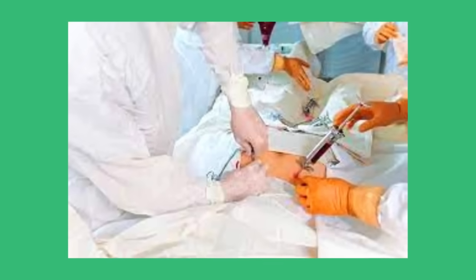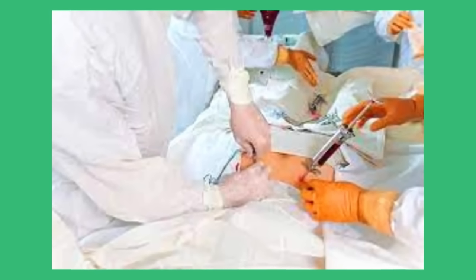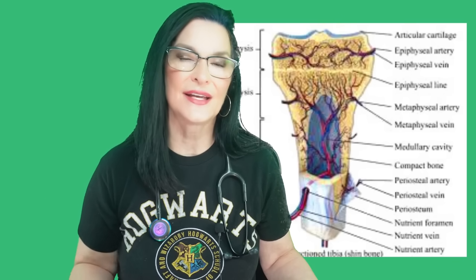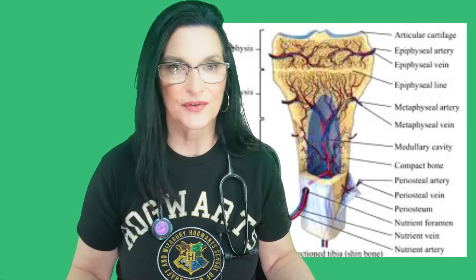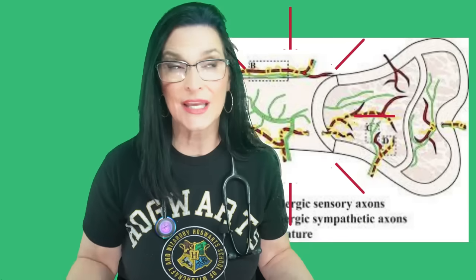The reason this is so painful, even though the area is numbed with local anesthetic, and some will have even regional blocks, is that you can't numb the inside of a bone. You can't numb a bone. And this area is highly concentrated with nerves. So if you think about it, when you break a bone, the pain comes from the disruption and damage to the nerves that run along the outer and inner part of the bone here.